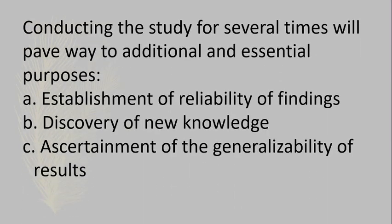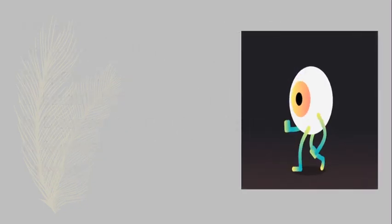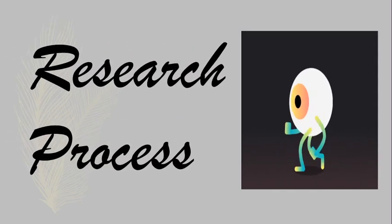Okay? So, conducting the study for several times will pave way to additional and essential purposes. First one, establishment of reliability of findings. So, reliable ang imong findings tungod kay daghan mang gipang-test nga participants. Or, makadiscover ka of new knowledge, and ascertainment of generalizability of result. So naa kay generalization sa imong result nga lain-lain ang participants. Right. So this is the research process.